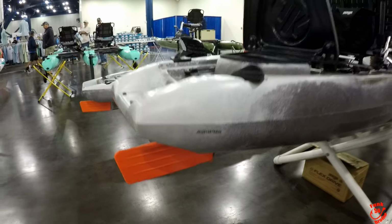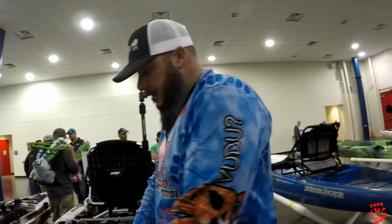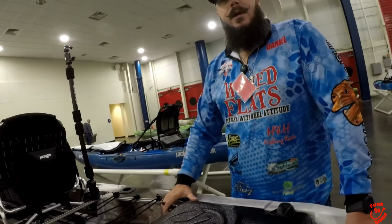And that's flush. So you never have to take it down. You don't have to drop it down. You don't get tangled up on nothing. Right. It's money, man. Especially running through shallow areas like we do a lot. Cuts right through it, man.